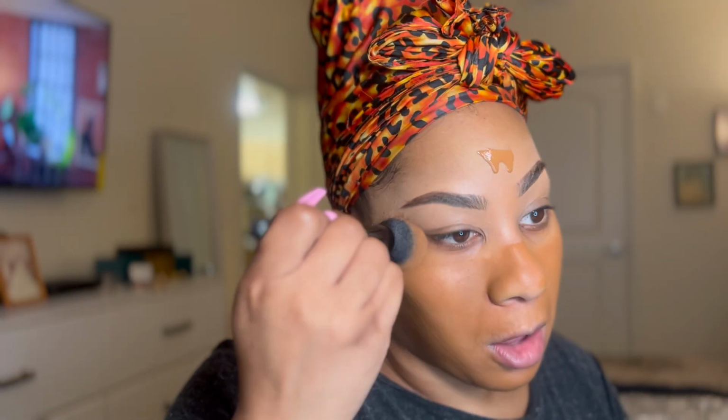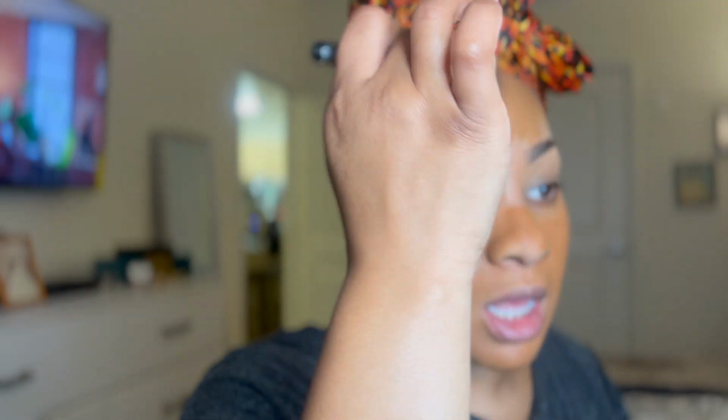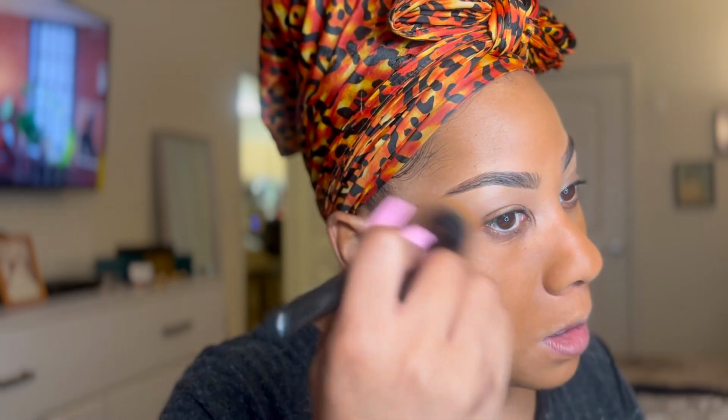And also, if you want that filtered look, like that Instagram filtered makeup look, I hate to break it to you, you gotta layer that foundation. You have to pack it on. You have to put on a lot of foundation because it's just gonna help with the coverage and everything else that you do. So it looks a little blotchy. I know we're gonna fix it. Don't trip, y'all. I got you, babe.